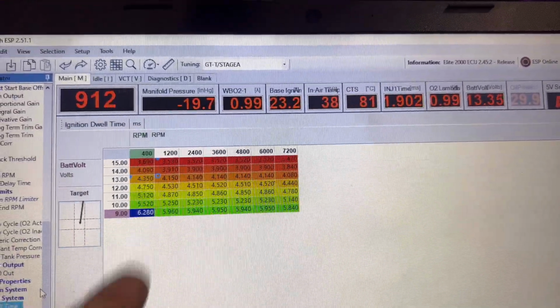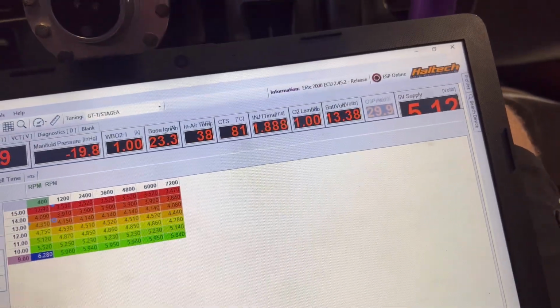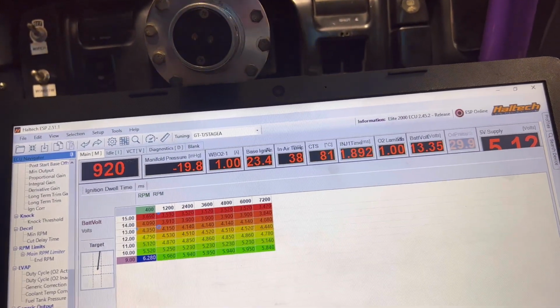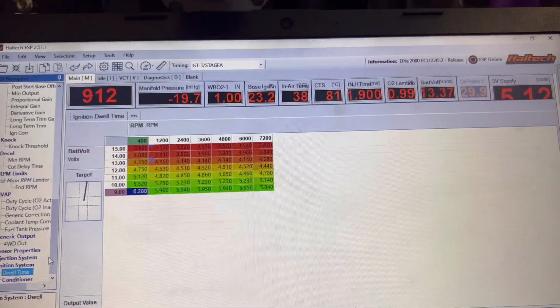All right, so we've just set up all our dwell times here for our R35 coils. We've got it sitting on the dyno, we're idling. Nothing's changed other than this, so we'll run it up on the dyno, see what our power is and what everything looks like, and see if we need any adjustments or any more boost or more timing or more fuel, and we'll make sure she's all good.